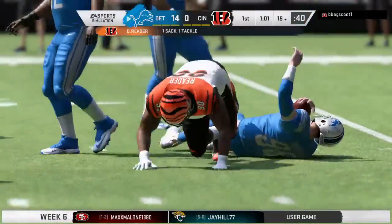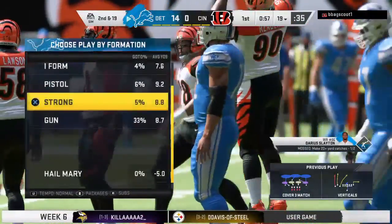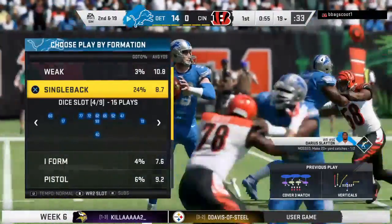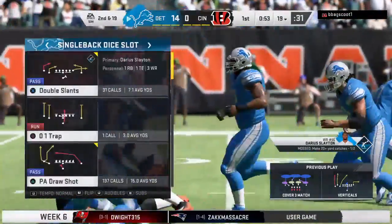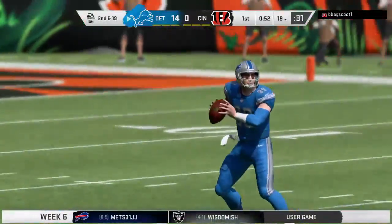Nowhere to escape, and he goes down. The Clemson product, DJ Reader, got in for the sack. Well, maybe that can give him a little bit of a pick-me-up, a little bit of a jolt. One of the few things that has gone right defensively. Because other than that, it's really been a first half to forget.